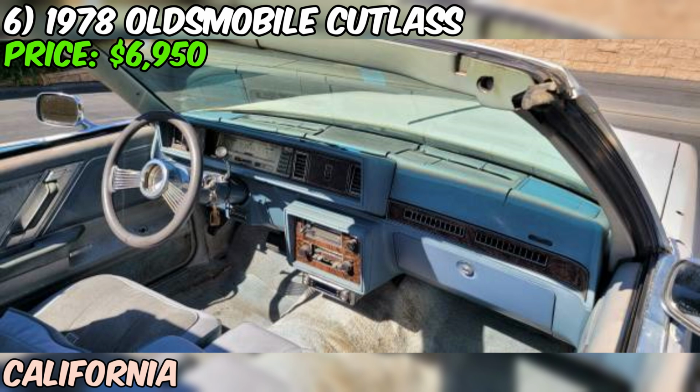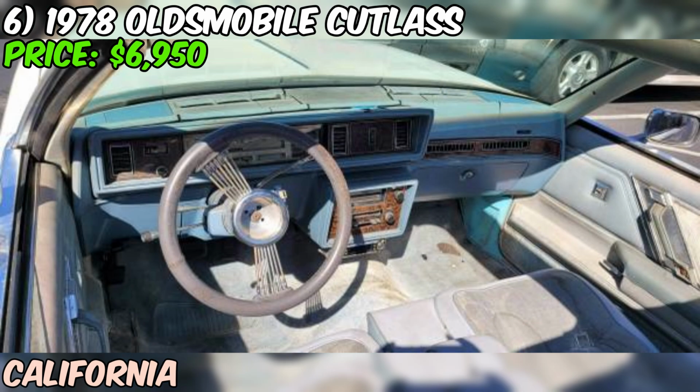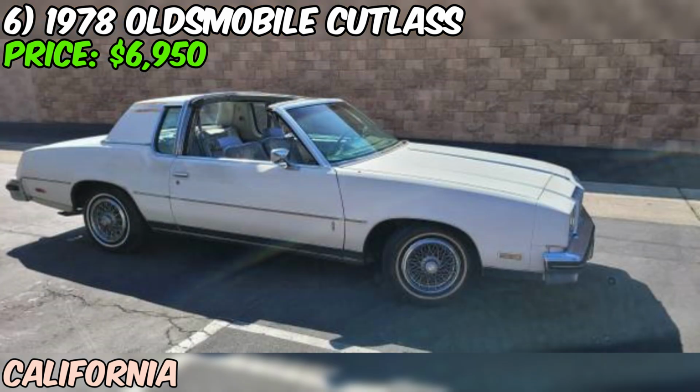The seller has put in some serious work to keep this Cutlass running like a dream. The transmission has been rebuilt from the ground up so you know it's ready to handle whatever you throw at it. Plus, they've replaced the rear main seal, valve covers, water pump, spark plugs, and cables, so you can trust that this car has been well maintained. With a fresh oil change, new filters, and a smooth ride, this Cutlass is ready to hit the road. And can we talk about those T-tops? There's nothing quite like cruising down the highway with the wind in your hair and the sun on your face.